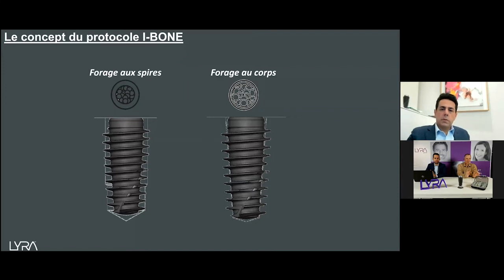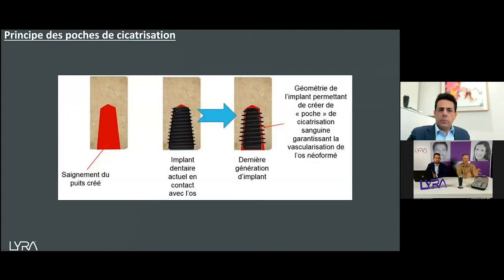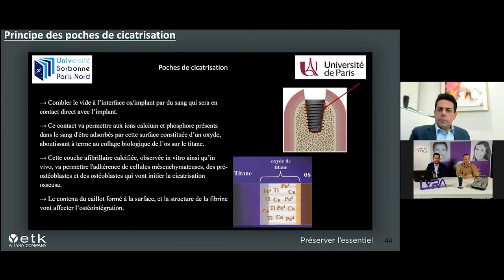Like this, you have stability given by the top, by just the thin thread, and you have some space for the blood. You can see here, for example, you make a hole, you have some blood. If you put a standard implant, like the natural ones we all use, you have no space for the blood. With our protocol, we have a bigger hole and we have space for the blood and for the future osteointegration. That helps a lot.